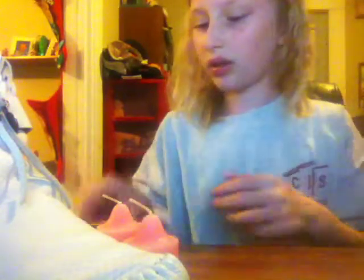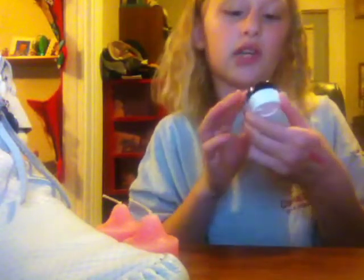Next thing I got was this. That was from Walmart. This is from Dollar Tree. But I've used it a lot. Comes in a pack of two. It's called Chapstick Lip Protectant. Yes, it's awesome. I wear it all the time.